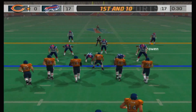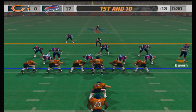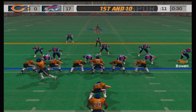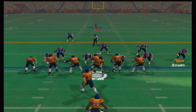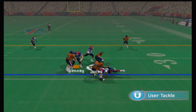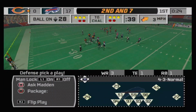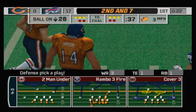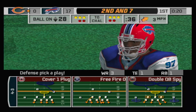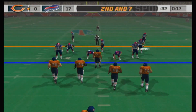First and 10. Hey, watch the screen. The Bills come out in the 4-3. They're coming with the blitz. Throws it. Clement is there on the stop. Jones. Any first down play needs to yield some kind of yardage. You don't want to face second and long too many times. Just about a 3-yard gain. Ball on the 28-yard line.